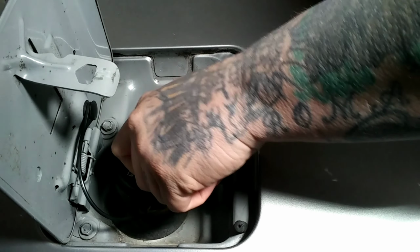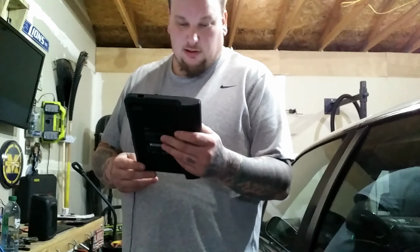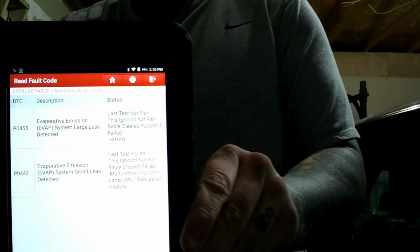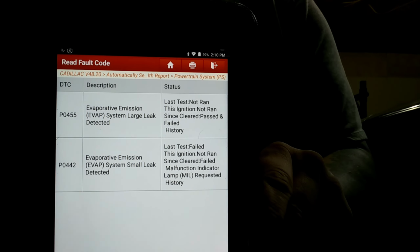Let's see. So what we got here is a P0455 and a P0442. 455 just popped up. That's a large leak detected, and 442 is a small leak. Either way, that small leak is commonly caused by a poor fit on the gas cap.